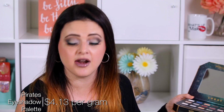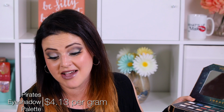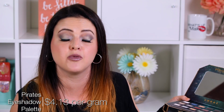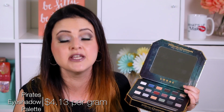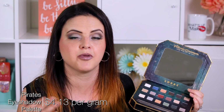Compared to other Lorac products, the Lorac Pro palette is $5 per gram, the Unzipped Gold is $3.75 per gram, and the California Dreaming palette is only $3.09 per gram, which is inching toward Urban Decay territory. So in the Lorac world, this is not a fabulous value, but it's not the most expensive product per gram that they sell. Now let's talk about the blush palette in contrast.